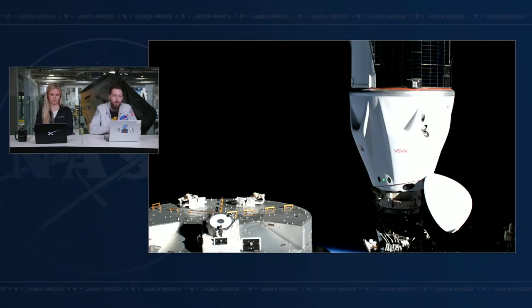So we've got confirmation, hard captures complete, and now we're ready to get into those hatch operations. One more time, if you missed it, docking occurred at 4:37 and 49 seconds Pacific time. That's 11:37 and 49 seconds GMT, while both vehicles were flying 261 statute miles over the Central Pacific.